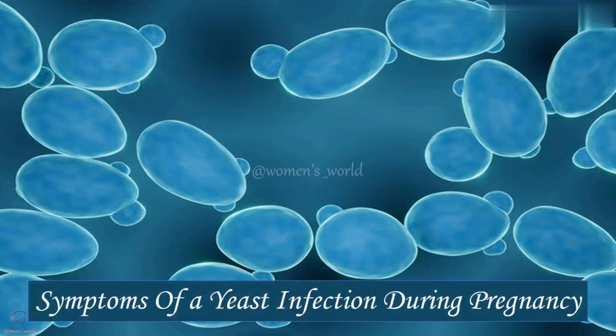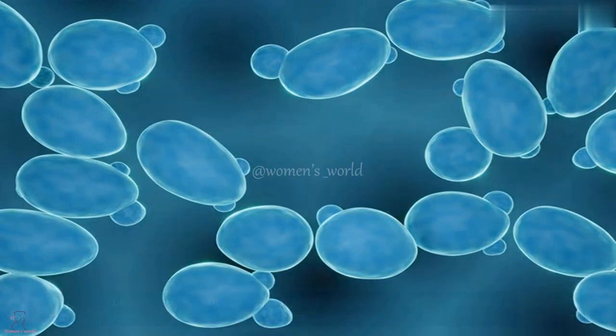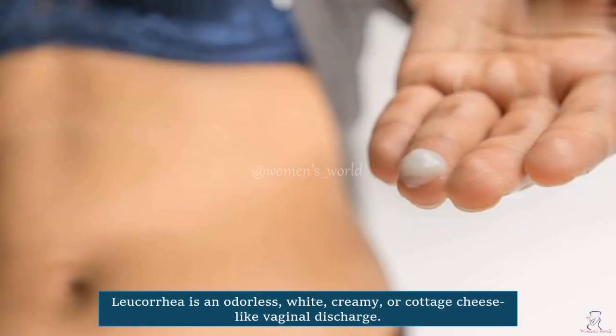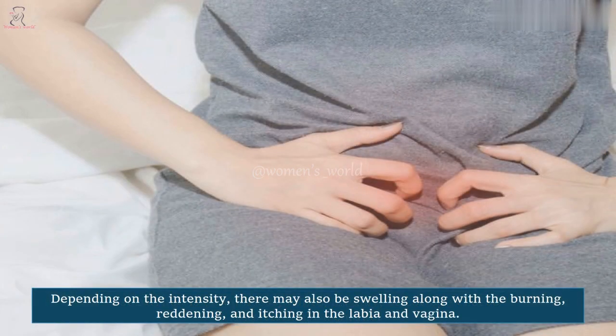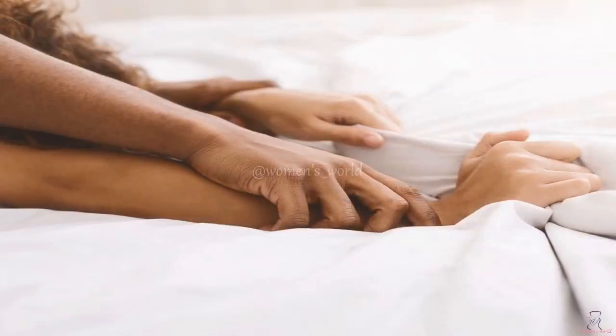Symptoms of a yeast infection during pregnancy. Leukorrhea is an odorless, white, creamy, or cottage cheese-like vaginal discharge. Depending on the intensity, there may also be swelling along with the burning, reddening, and itching in the labia and vagina.